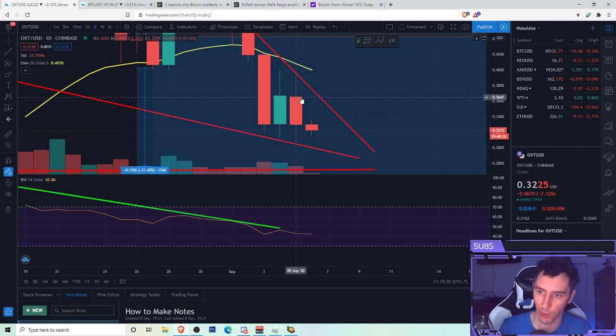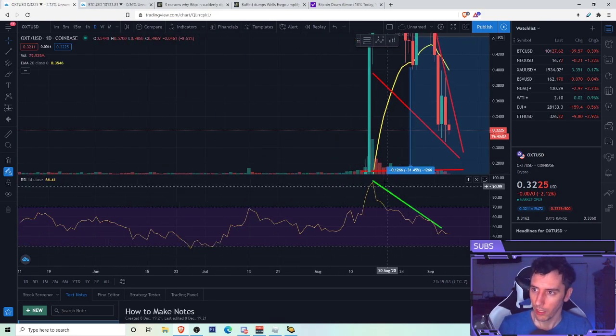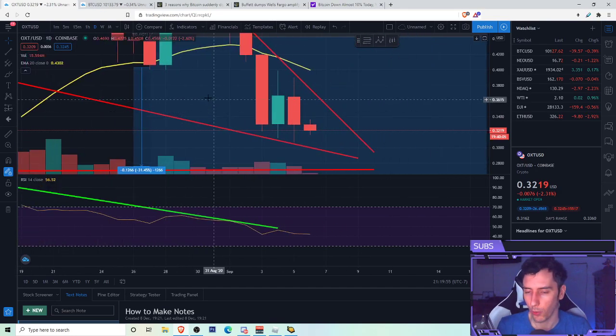And then here is where it started, and then that's where it finished. So it's an almost complete reversal of everything that had been gained that day, bringing it right back to the previous day until it had a further decline as of today's point. Volume was up just a little bit more than the previous day, or the day after. My apologies with this. So that is what's going on with Orchid.